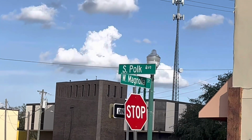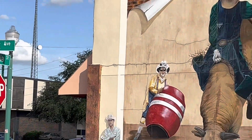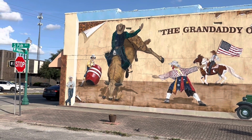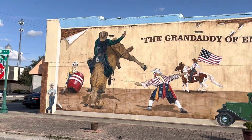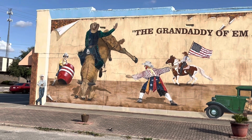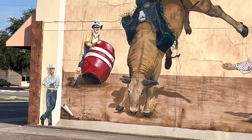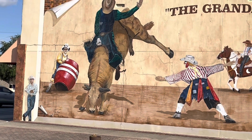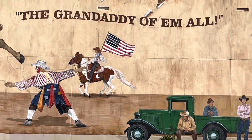So guys, right here on the corner of South Polk Avenue and West Magnolia Street is this cool looking mural I just came across. Kind of gives back a hint of the life of Arcadia back in the day. I want to say they did rodeos. Lots of equestrian things going on outside this town, around this town. The granddaddy of them all.